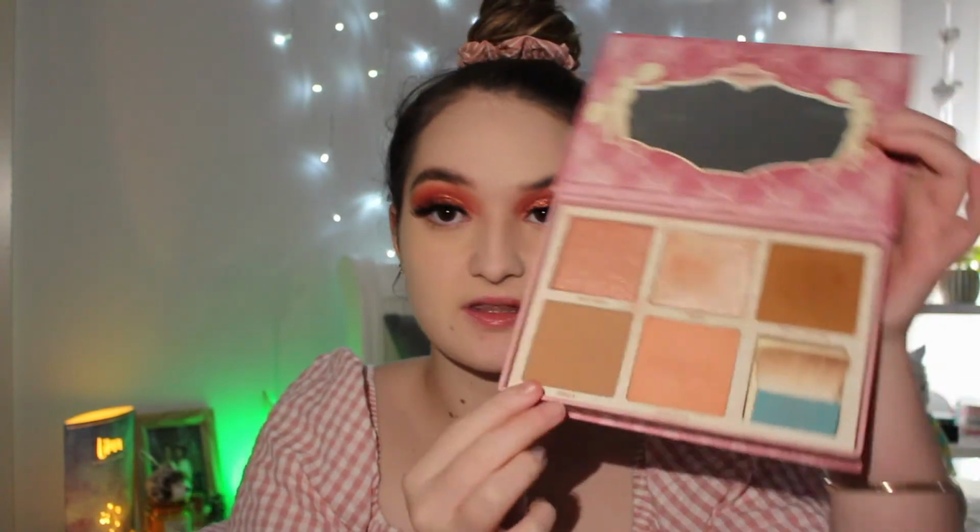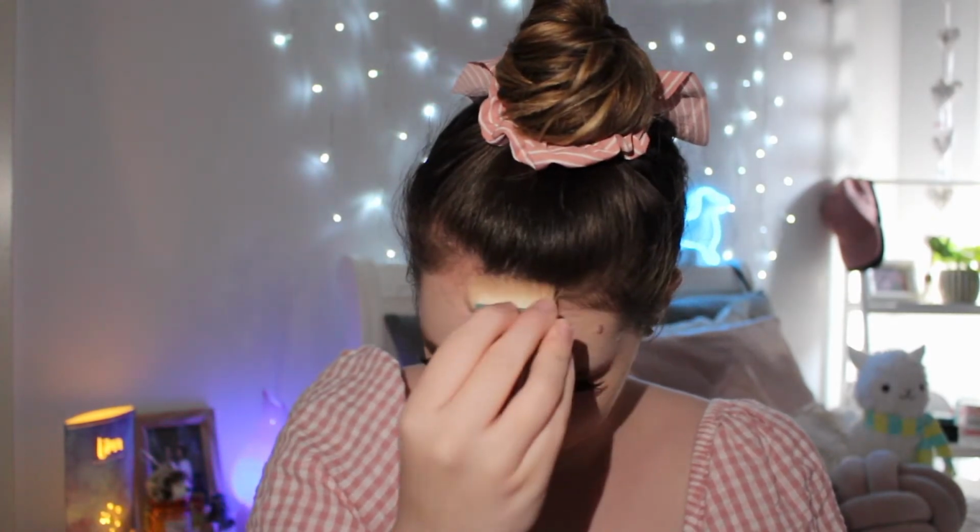Okay, so for my contour, highlight and blush, I'm going into the Cheek Leaders Bronze Squad palette from Benefit. I'm just going to be using the Hoola bronzer, the Gold Rush blush, and then the Cookie highlighter from this palette. So I'm just going to go in with my bronzer first. Yes, I use the brush that comes with it. Okay, don't judge me. I'm just going to go around my hairline as well, just to make me look not as pale.